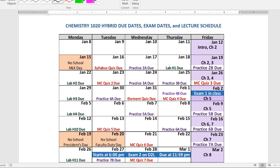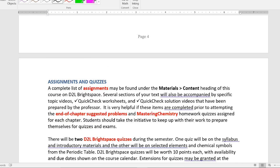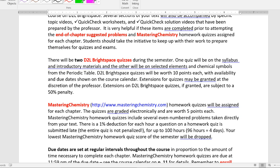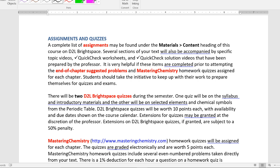Okay, let's look at assignments and quizzes. So this is page 5. Your assignments are going to be found in the materials content section. So I'll give you a chance to read through this page here a bit.